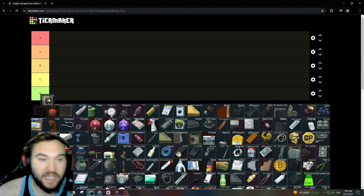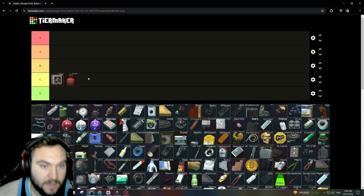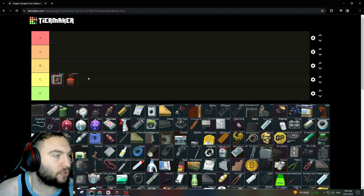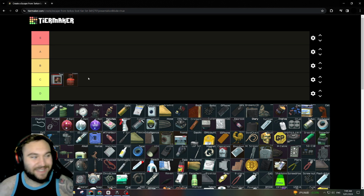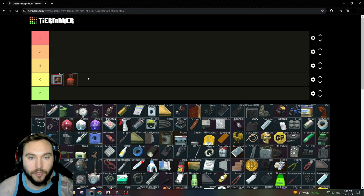Alright, I'd go tea as a C. I'd go propane as a T. The reason why I don't really use these items, I know tea is a good craft. I know they're decent, a little bit of money, but I don't really see it being a must pick up. It's average. If you pick it up, you pick it up. If you leave it, you leave it. It's not going to hurt you.